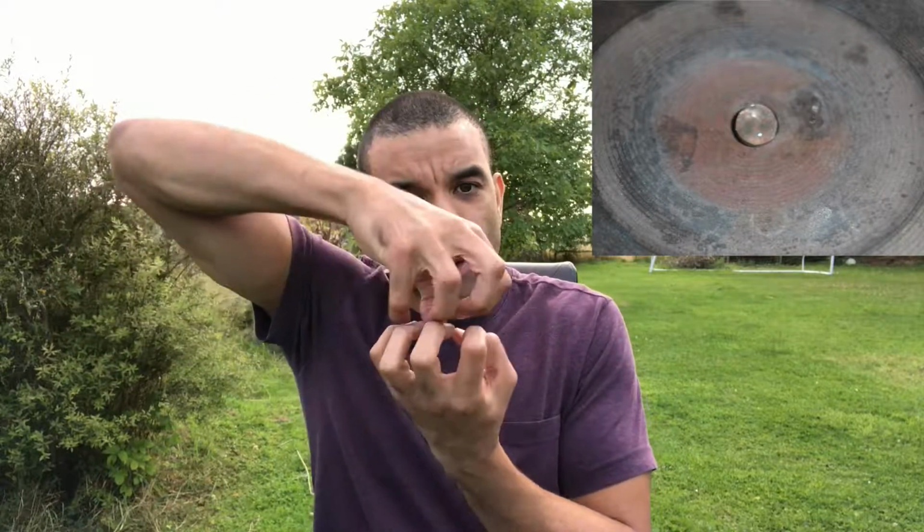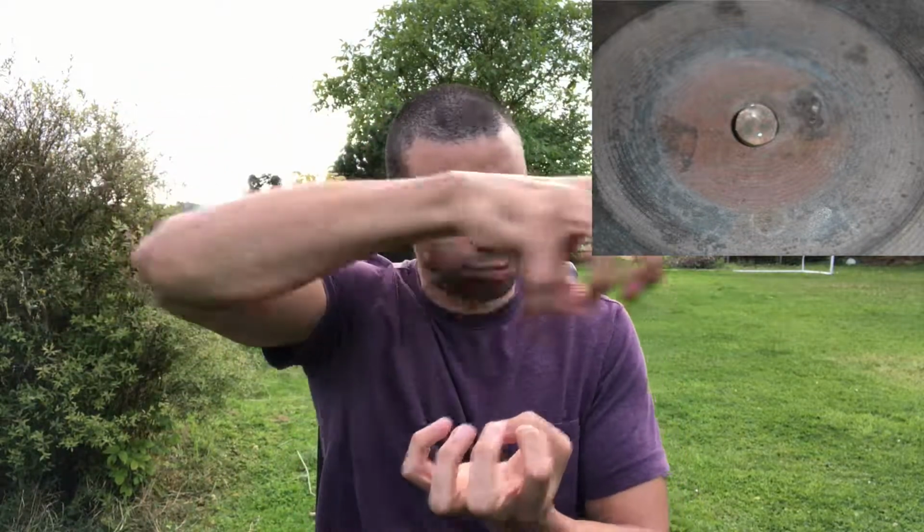So how can you do this? If you heat up a saucepan or frying pan, and the temperature of the frying pan is below the boiling point of water, you drop water on it, and the water just spreads out. But if the temperature of the frying pan is above the boiling point of water, 100 degrees Celsius, then you get a ball of water that runs all around the frying pan.